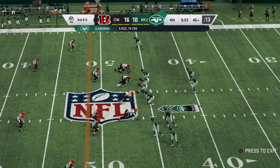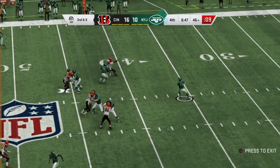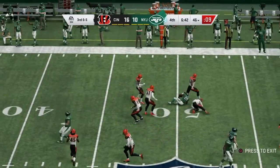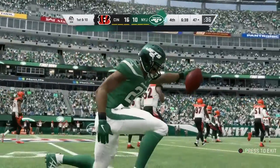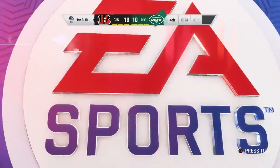The Jets on third down, not quite 50%, 4 for 9. This will be third and 6. A shotgun snap for Darnold. Gets it to his running back, Bernard. And he will have the first down as he gets this to the 47. Call it a gain of 7, and it gets him a new set of downs.